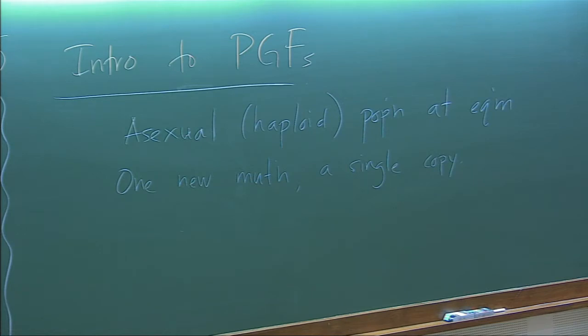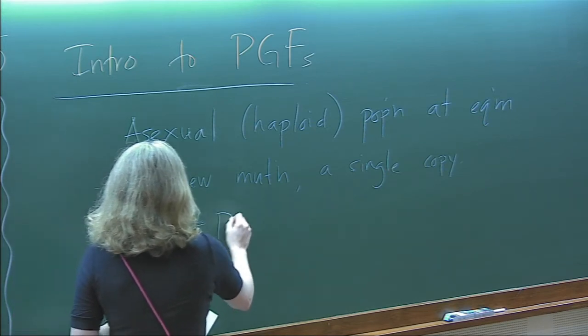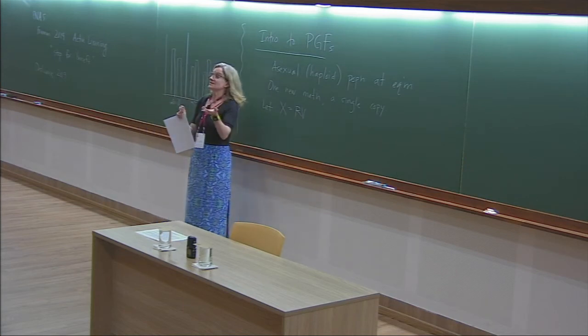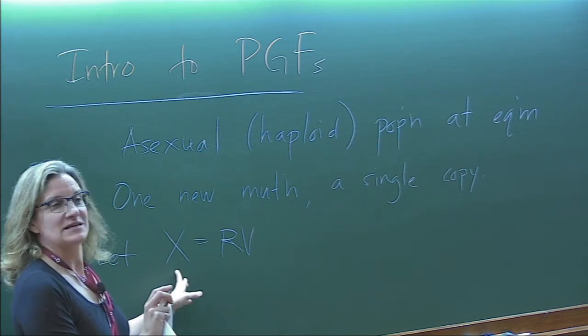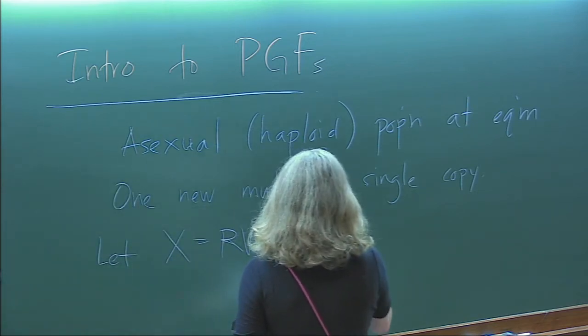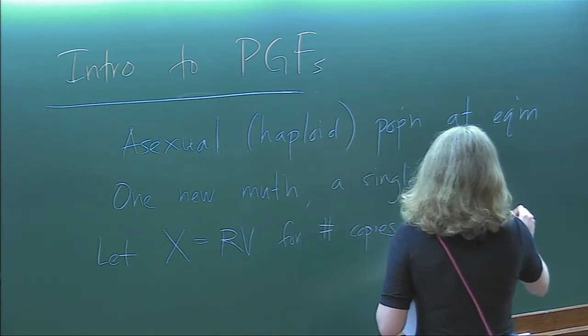And I'm going to introduce a random variable. Who has seen random variables before? Okay, good. But who has not seen random variables? Don't be shy. Okay. So we have a random variable X. A random variable just means something that can take many different values. Like if we rolled the dice, then X could be 1, 2, 3, up to 6. And it's different every time. So X doesn't mean 1 or 2 or 3 necessarily. It can be any of those, depending on what happens. So X is going to be our random variable for the number of copies of this mutation that make it into the next generation.